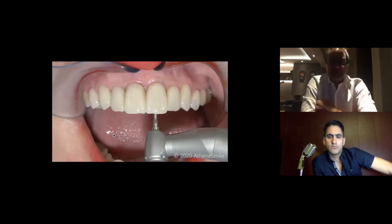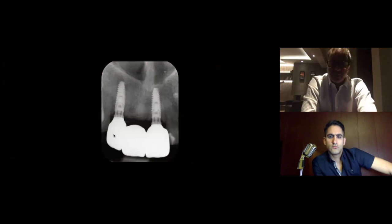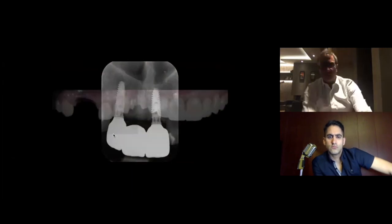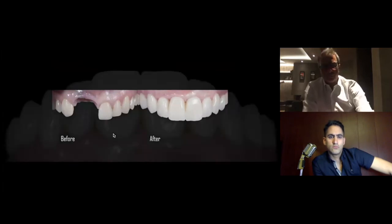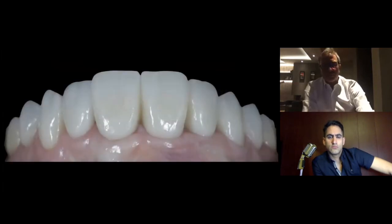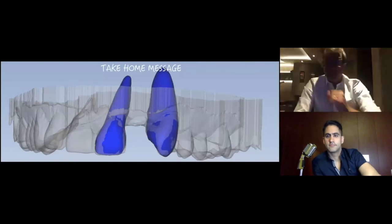We already cemented the veneers from premolar to premolar, and this is the final radiographic outcome. And this is the final clinical image of the work, which was done monolithic and totally, completely digital. And with this, Omid, I would like to come slowly to the end of my presentation.